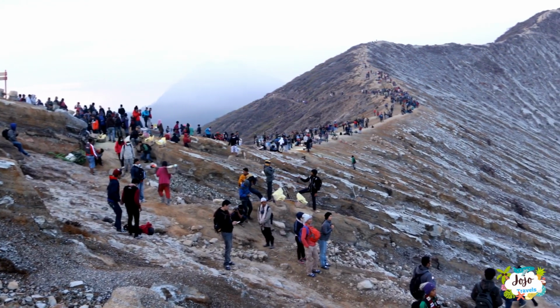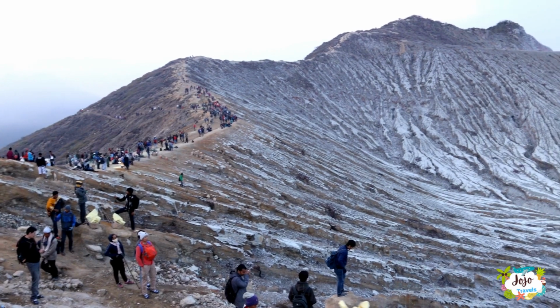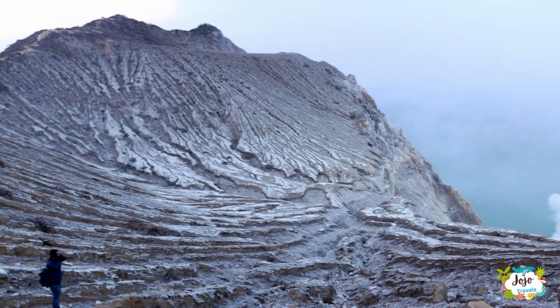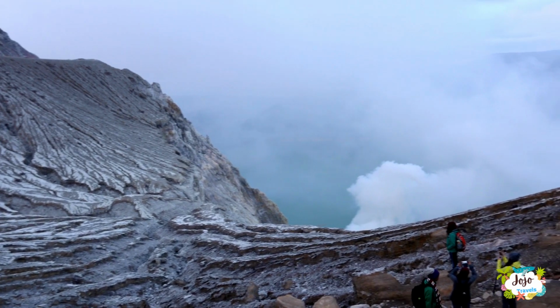The Ijen volcano complex is a group of composite volcanoes located on the border between Banyuwangi Regency and Bondowoso Regency of East Java, Indonesia. It is known for its blue fire, acidic crater lake, and labor-intensive sulfur mining.